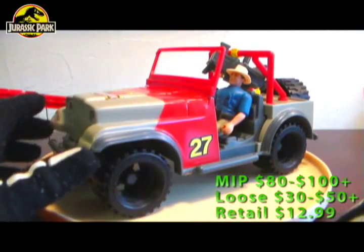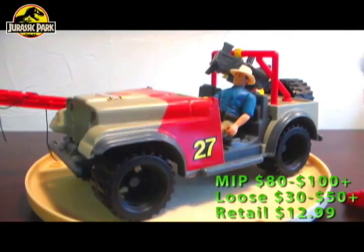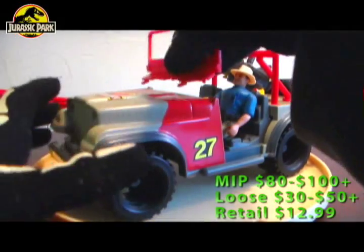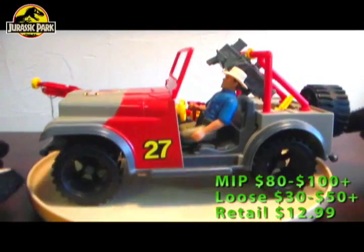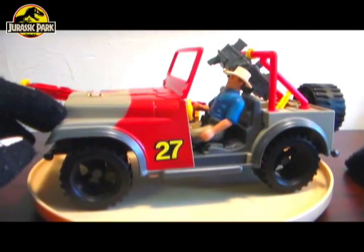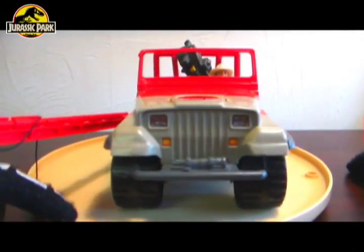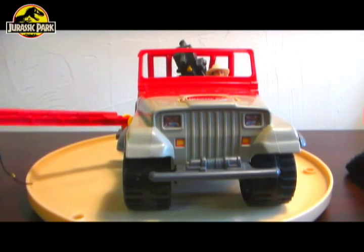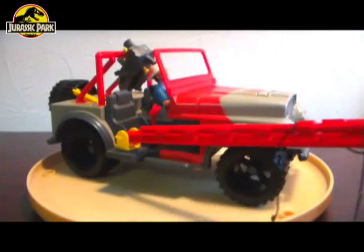Again, maybe you could find it for slightly cheaper depending on how many pieces it has, if it's missing that and the gun, like so. So just take that into account. It's not extremely rare, but it is fairly sought after, being that it's another iconic vehicle from the first movie, the Jeep Wranglers. Right behind the Ford Explorer tour vehicles, this was the next vehicle in line that everyone knows, the Jurassic Park Jeeps.